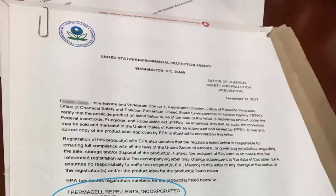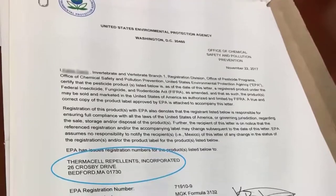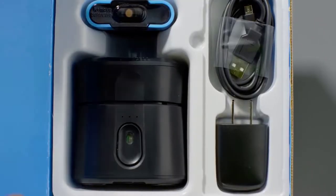We're really close to development. We have everything about the product designed. We have the approval from the EPA. Now we just need to do our first production run.